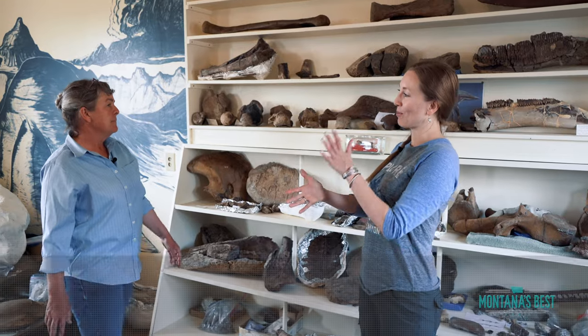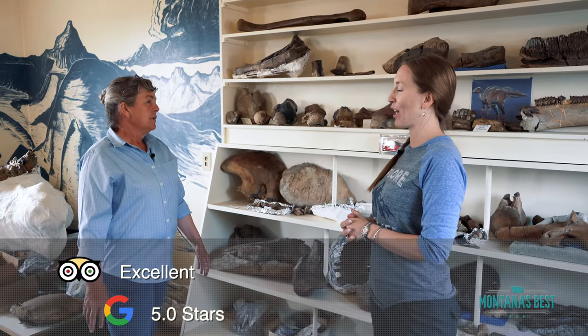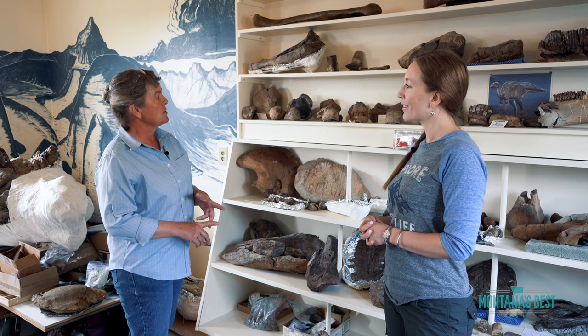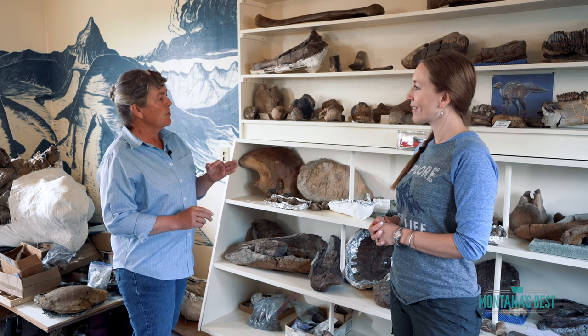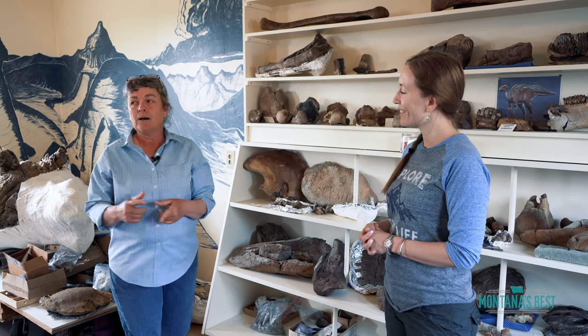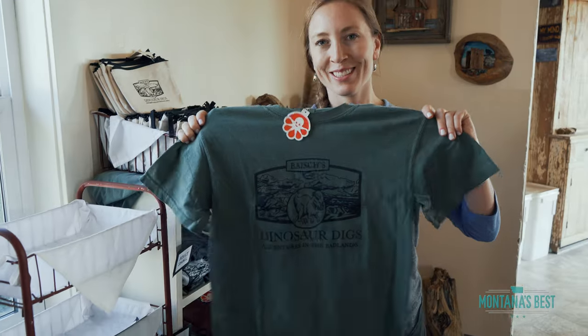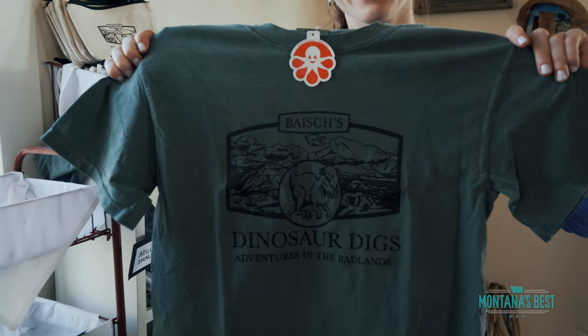How many different types of dinosaur species would you say that you guys have found on your ranch? There's like 7 or 8 of them. There can be torosauruses, triceratops. Edmontosauruses are the most common. The T-Rex probably being the next one. There's Struthiomimus, Thescelosaurus. Look at her, she has it down. Who am I missing? Pachy. Yeah, our logo is our Pachycephalosaurus.